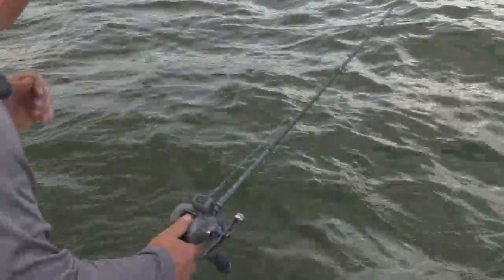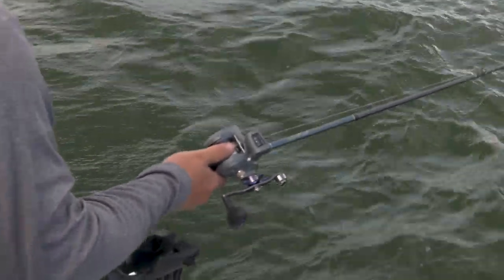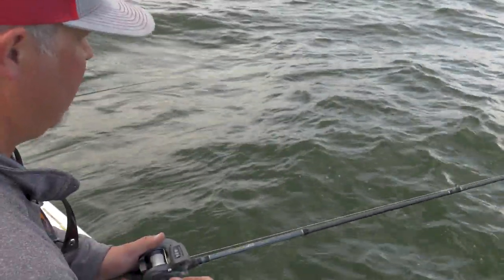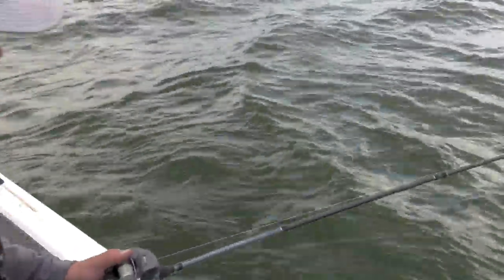There he is. There we go, there we go. How's he feel? Feels really good. Ooh, got some really good head shakes. I'm just gonna keep it pointed straight. All right, don't shake off. Oh yeah, another nice walleye. Ooh, wow.